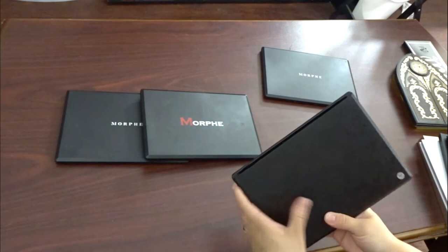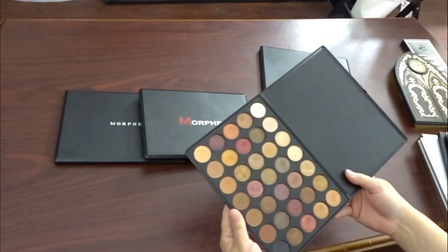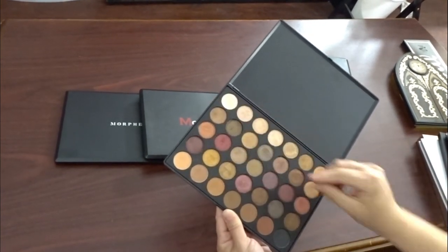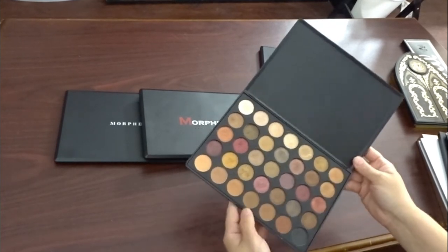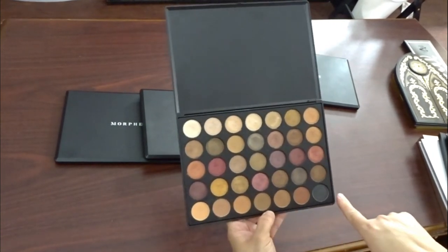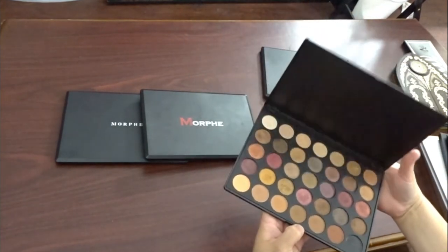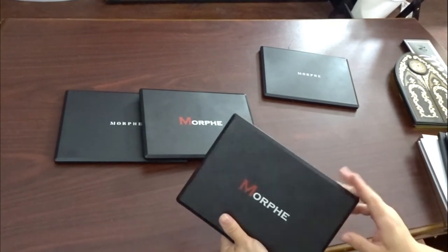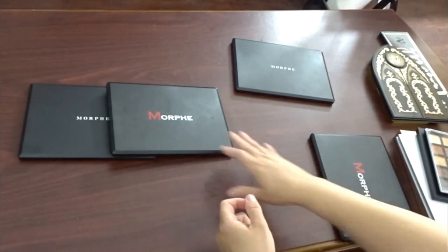All right, which one is this? This one is the 35F. I can already tell you that I'm keeping this palette. This was actually my very first Morphe palette. I love this palette. I think it's beautiful for fall. You have all these beautiful shimmer colors. Some of them are very, very similar. So that's why I should have stopped buying Morphe palettes. But the bottom row is completely matte. So you have mattes and then you can do all these different looks. I really, really love this one. If you ever purchase a Morphe palette that is not a collaboration, I would definitely suggest the 35F palette.